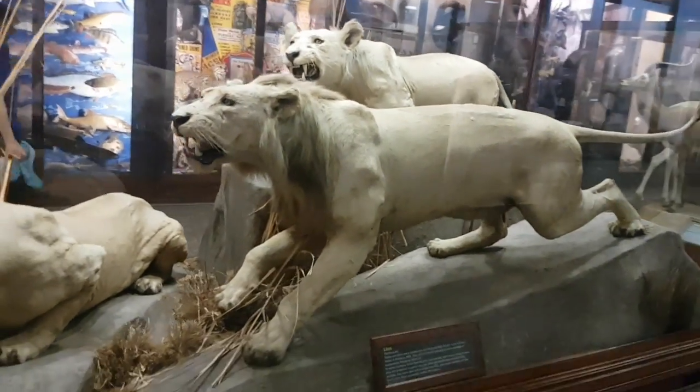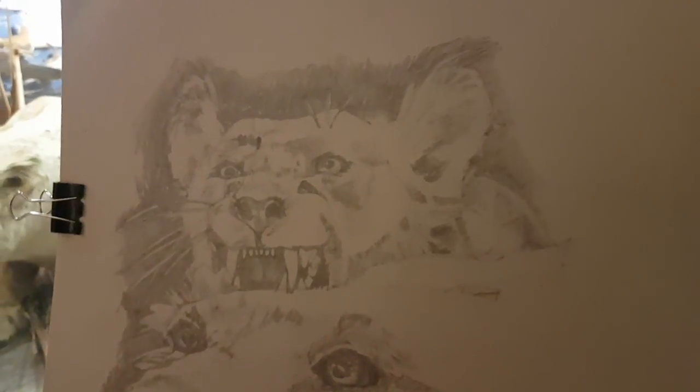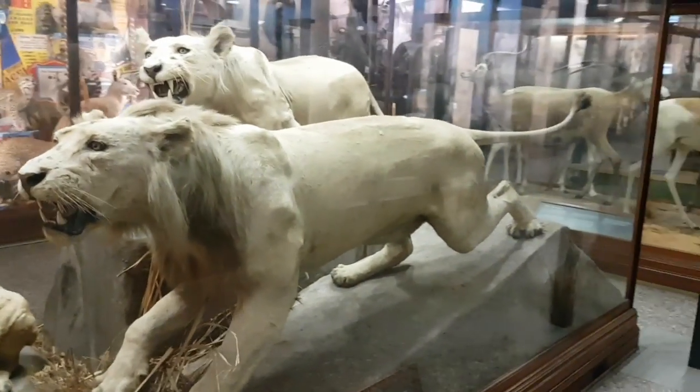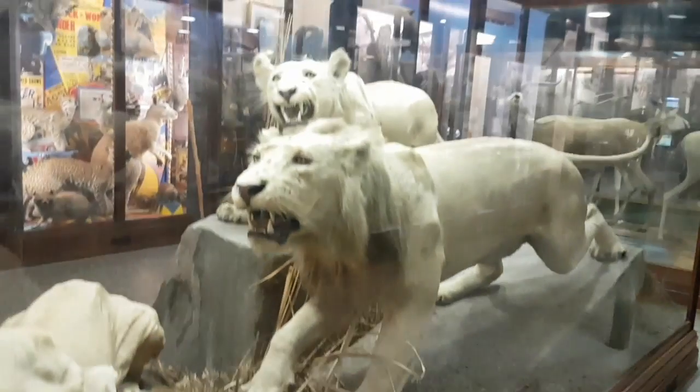But I'm sure the woman won't mind if I show it. There's a lovely woman here actually painting it. You don't mind, do you? Look, that is fantastic. Looks like a hyena actually in your picture. It does look like a hyena. Maybe I've got the ears too pointy.